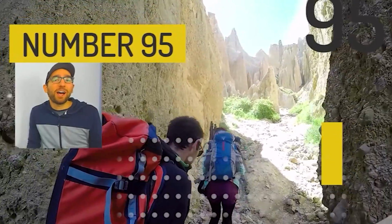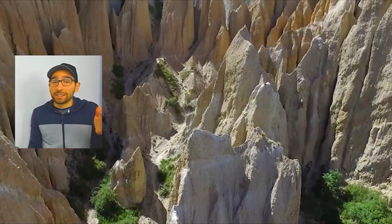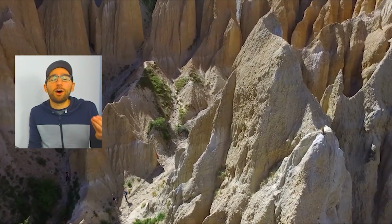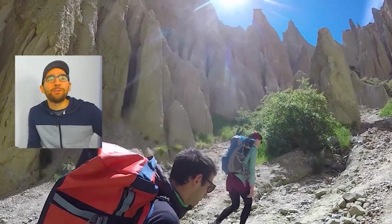For number 95, I am taking you near the town of Omarama on the South Island of New Zealand for the Clay Cliffs. Once you enter this tiny little canyon with heaps of amazing cliffs, you will feel like you're walking on the moon. I have not been on the moon, but I feel like it may look like that because the landscape is lunar and unlike anything you've seen before.